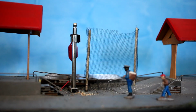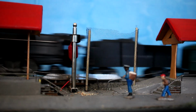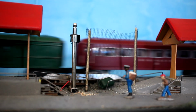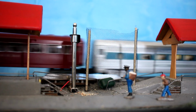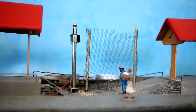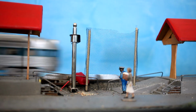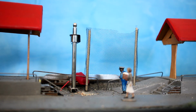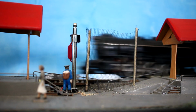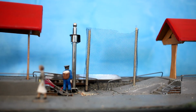Wow, let's look at that again and see what just happened. Here we go in slow motion. Out comes one mail and in goes another. Let's see that again. And one more time, just for fun. You see the mailman there ready to collect the mail.